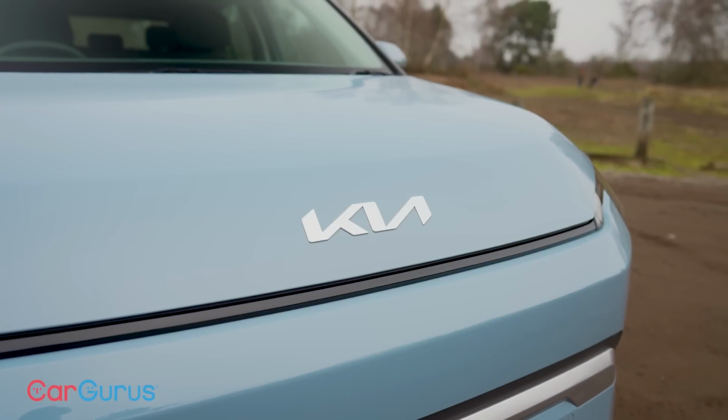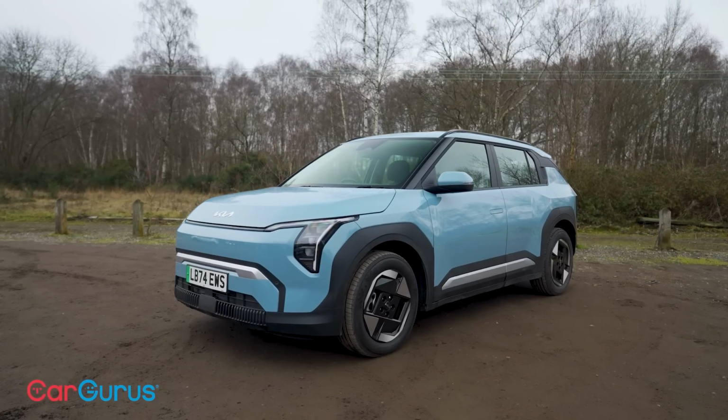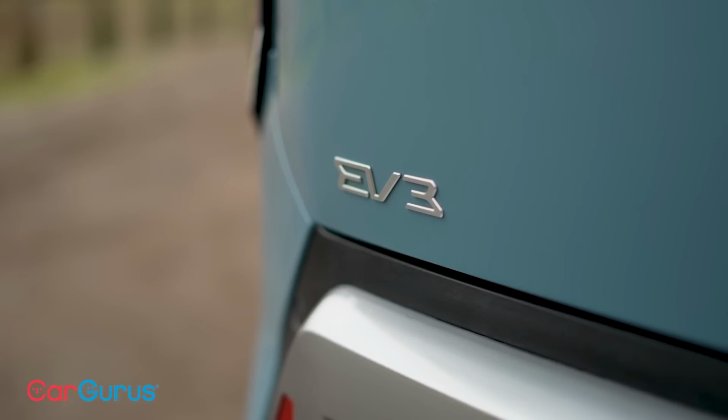Kia has been on a bit of a roll in recent years, with cars like the Kia EV6 and EV9 selling well and proving that the brand can really compete even with premium rivals. So, how about a slightly more affordable offering with this, the Kia EV3?